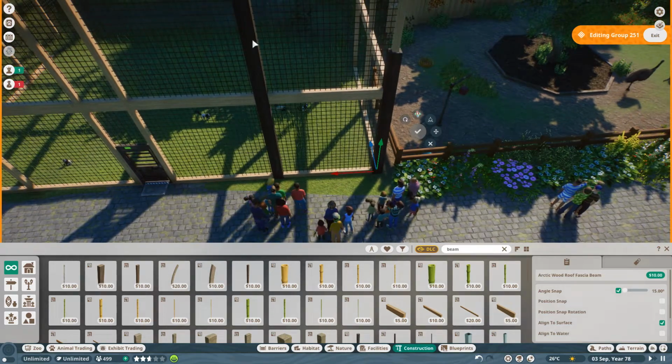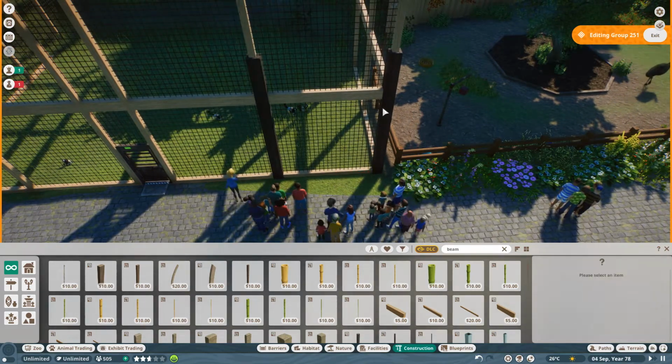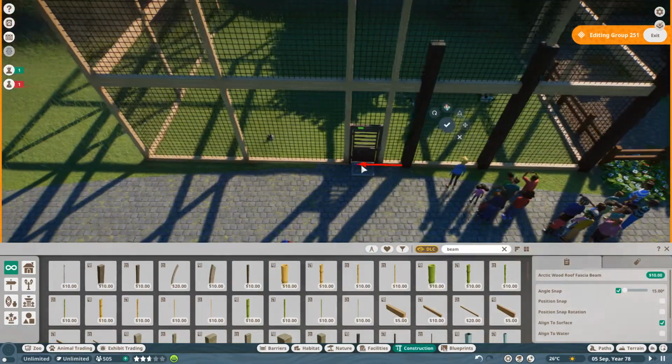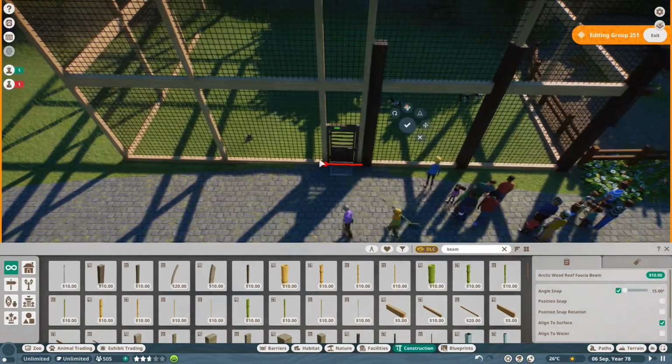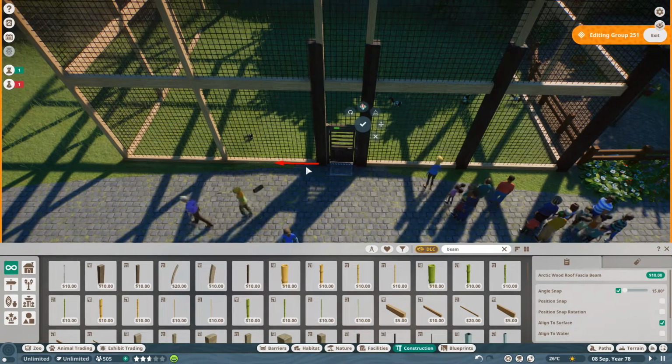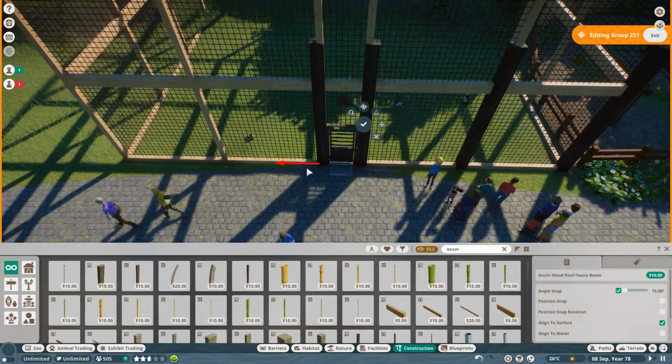In which case, let's get rid of that one because then I'll copy the whole lot up at once. Bit of a pain having to do it like that, but you know, if that's what it takes. So let's just get them all into position.